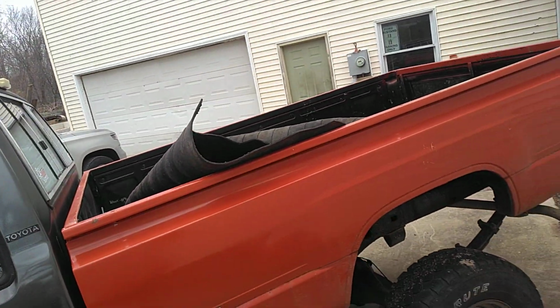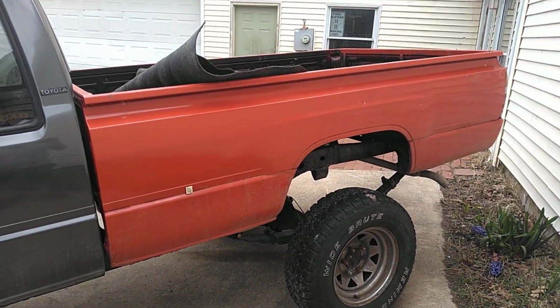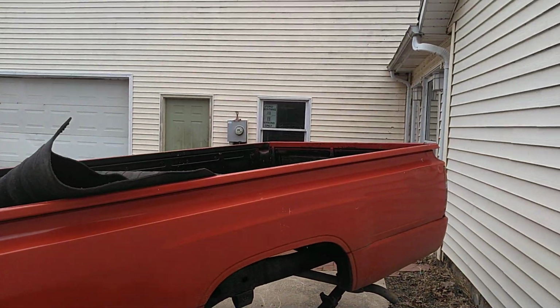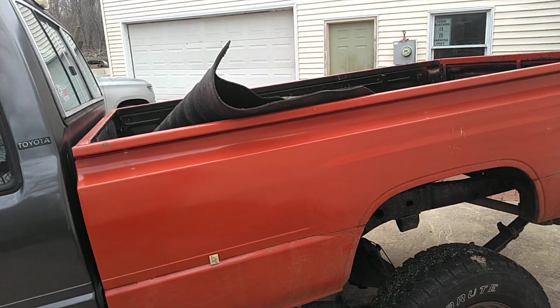Now this bed came off an 86 two-wheel drive, regular cab. It was in Missouri. This bed is immaculate. The only rust it has is this, which is nothing for an 80s Toyota. Eventually this will rot out, which is sad, but these beds are never this nice in Michigan. They usually have fist-sized rust holes in them. This one is perfect.